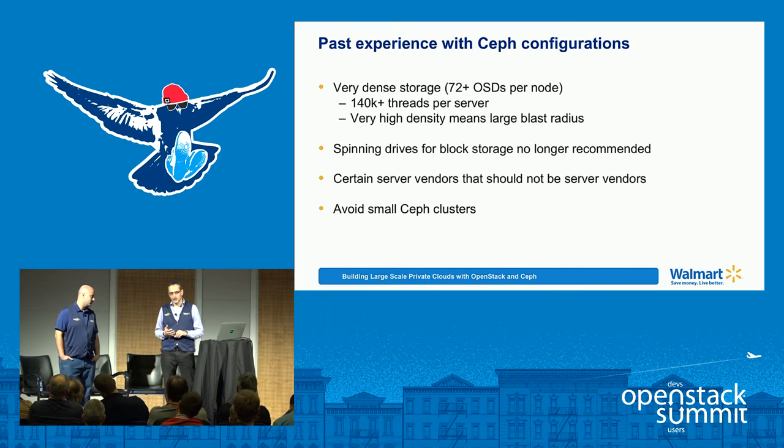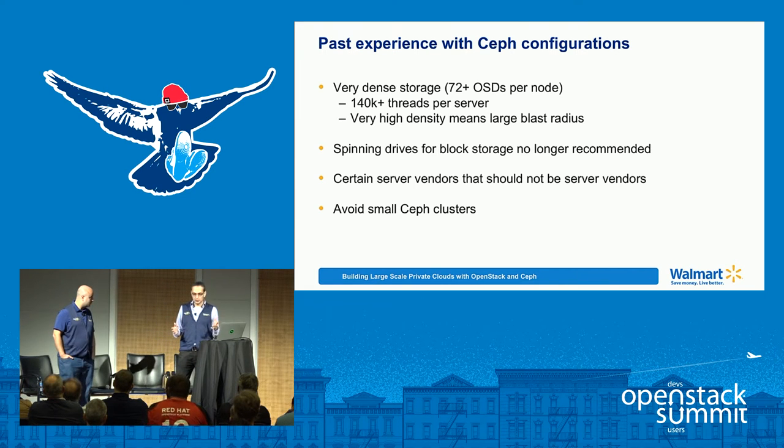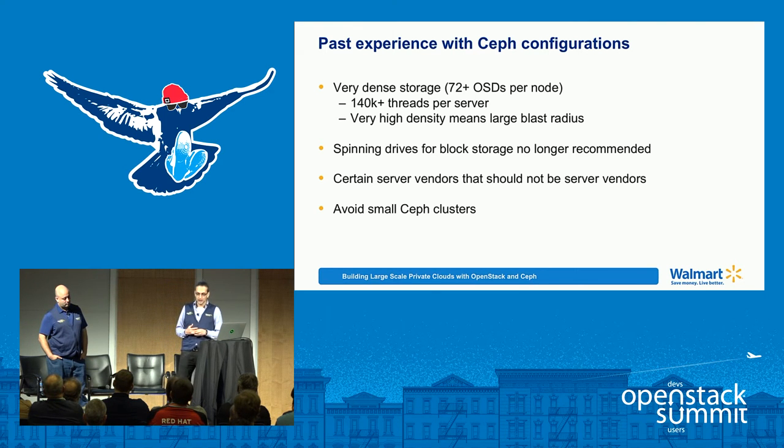You can probably do this if you have literally thousands of servers like this, but we're not quite at that scale. Even though we're pretty big, we're not that big for dense storage. So I would say unless you have over 200 boxes in a cluster like this, or maybe even more, I wouldn't recommend going with something like this.